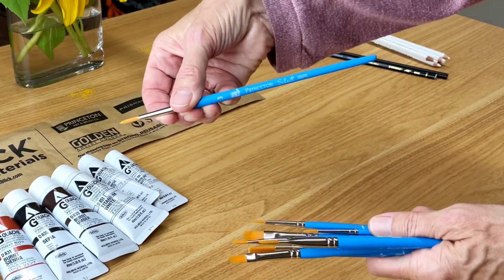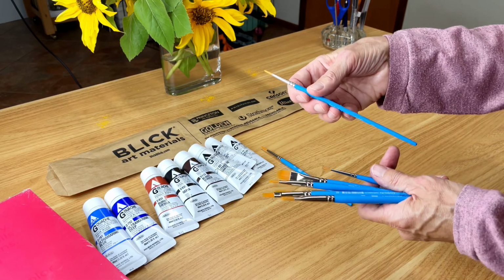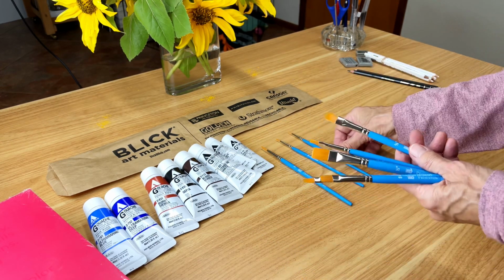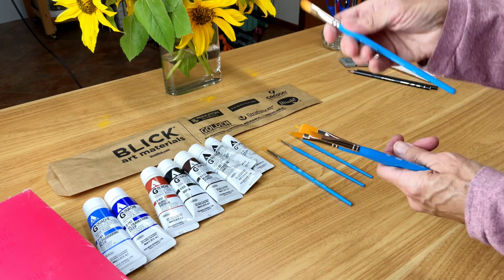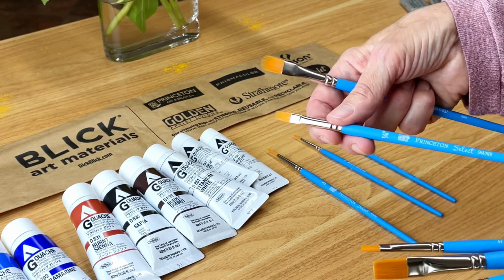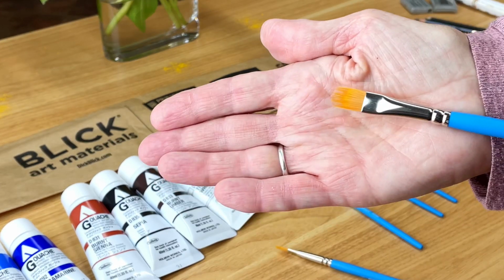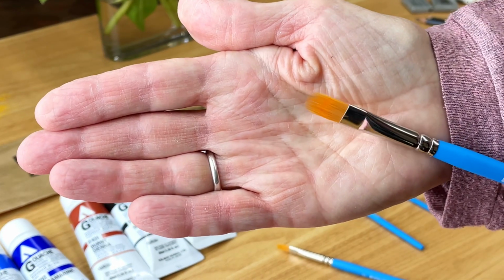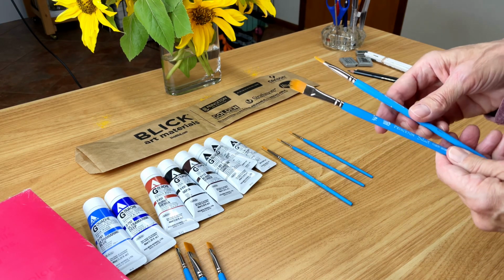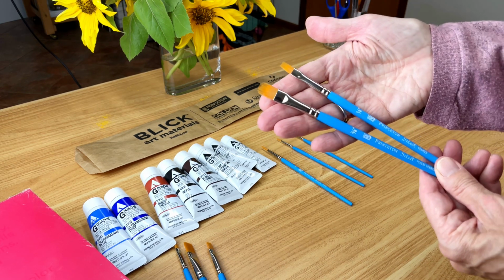These are all the Princeton Select brand, a 3 round, a 1 round, a 0 round. Then I got 2 of these grainers. I had never seen this brush before. Let's see if I can get a really good shot of the texture of the tip of this brush. I got 2 of these grainers, a 3/8 and a 1/4. They look like they might be really, really helpful for doing feathers, for example.